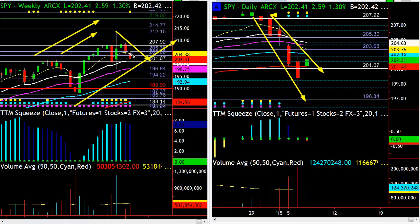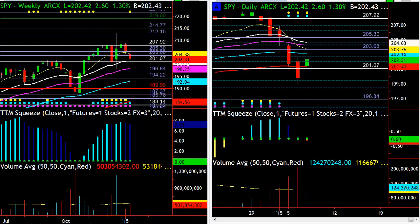And obviously, if we look back in the past, the chances of this breaking this way are high, but just keep in mind, if we do break this way, we are going to get crushed. I don't know if we're going to take out these lows or not. We probably won't, but that's not what everybody's expecting. Okay, so the idea with the markets is to realize that anything can happen.